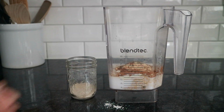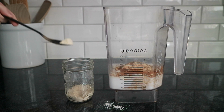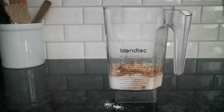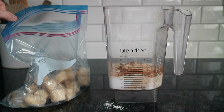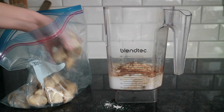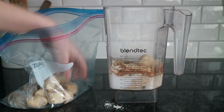The next ingredient is brewer's yeast. Brewer's yeast is quite bitter tasting, so I like to only add about 1 teaspoon of this. When it's used in a lactation cookie recipe or something, there's not very much used, so you only need a little bit of it. And the next thing I add are my frozen bananas, and I just eyeball whatever I think looks like 1 banana. So I use about a handful and a little bit.